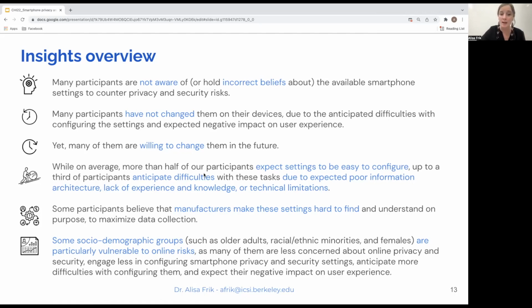Finally, we found that some socio-demographic groups, such as older adults, racial and ethnic minorities, and females, are particularly vulnerable to online risks, as many of them are less concerned about online risks, engage less in configuring smartphone privacy and security settings, anticipate more difficulties with configuring them, and expect their negative impact on user experience.